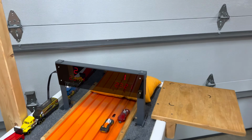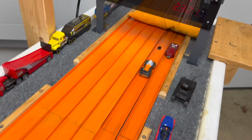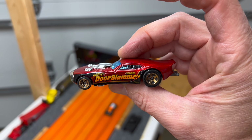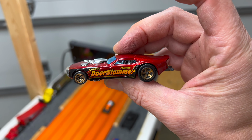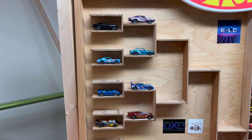Oh, Nitro Doorslammer taking care of business. 2321 to a 2344. That was a pretty quick pass by the Nitro Doorslammer. It's going to move them on to the next round. Round number one is complete. Winners on the right, losers on the left.